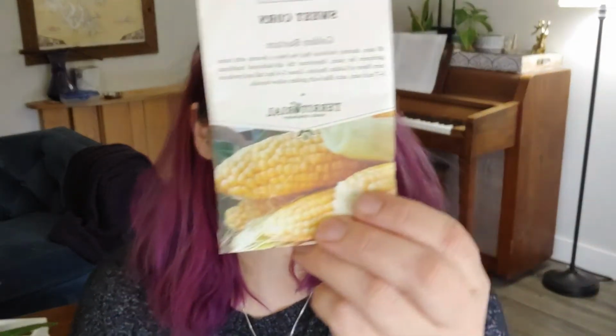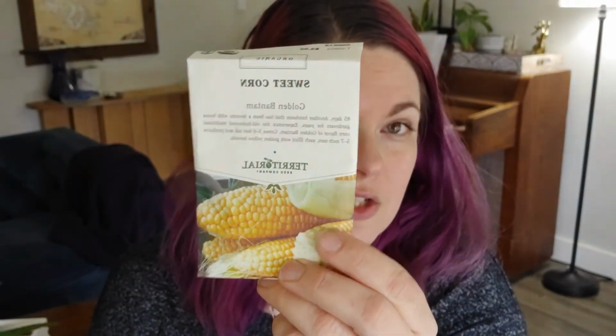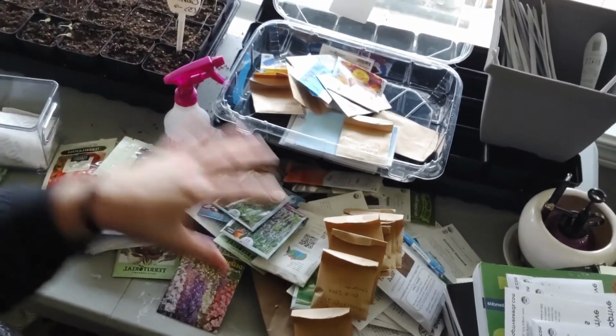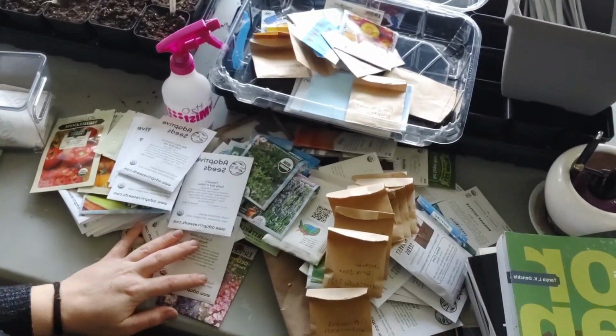it's a little ridiculous. Sweet corn, golden bantam. These were the ones I grew. They're good. They're not my favorite. I'm not going to grow these again this year. I'll probably seed trade these with somebody for something else. Jalapenos and flowers and seeds. And as you can see, this is my giant mess of seeds. So I'm really excited about doing all my planting.